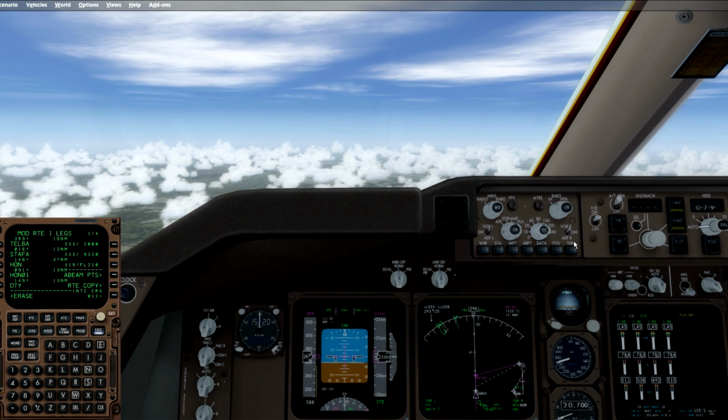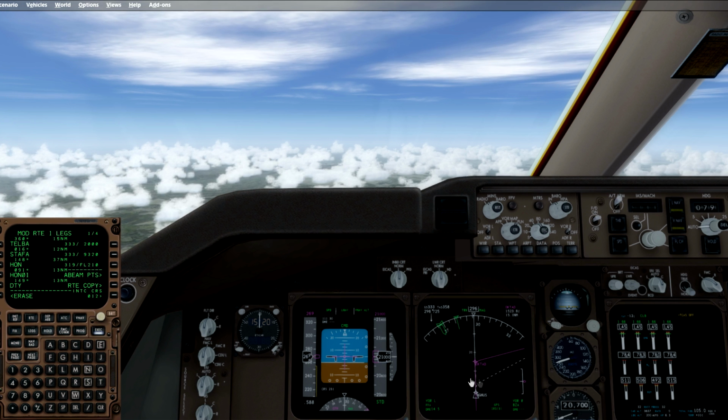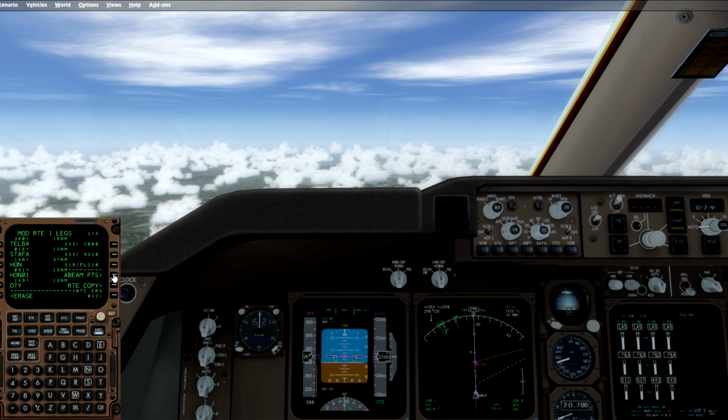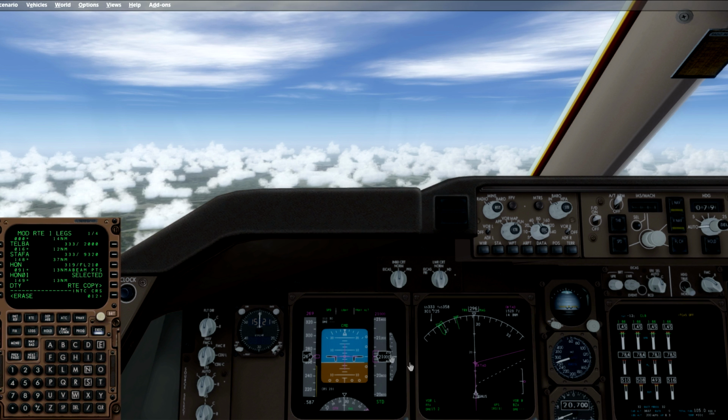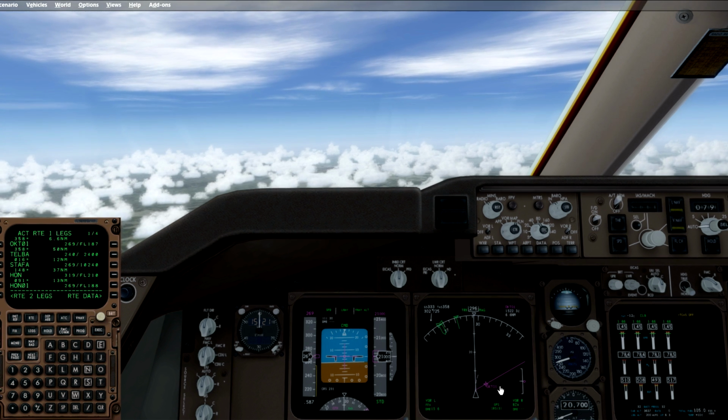The dotted line is to tell you if you execute this, which we haven't, that's where we're going to go. The other thing we're going to do now is you can see it's come up with this option of a beam point. So we're going to click a beam points. A beam points are selected. Then what we do is when we click execute, it does our route.